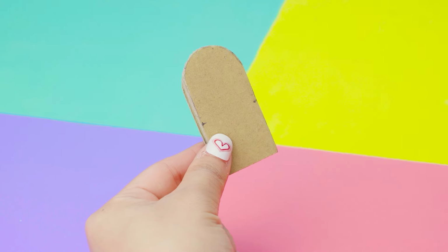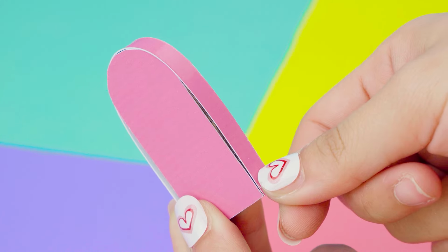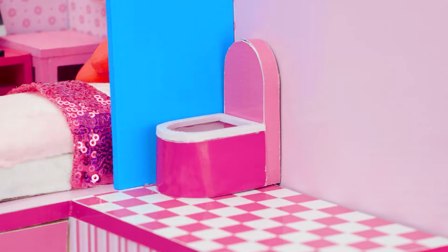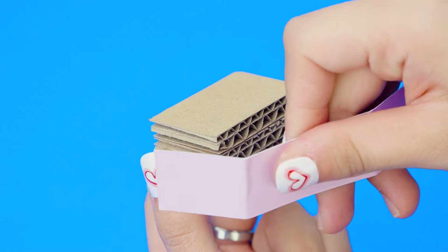The second. I'm making a bathroom next to the bedroom for convenience. I'm going to make a toilet from cardboard. I'm gluing Foamex to make a washstand. So, I think we need to make a heart mirror for the bathroom.